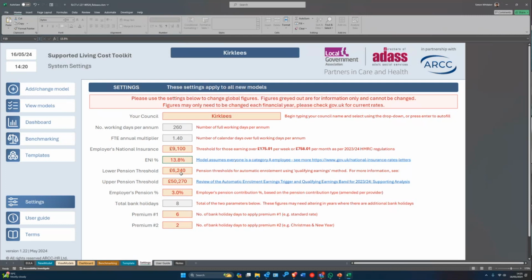We've got lower and upper pension thresholds. I'll go through those once we get into the model because, if anyone knows anything about how automatic enrolment works and qualifying earnings in particular, then this relates to that qualifying earnings point. So when we're accruing pensions, depending on how the provider accrues or pays for pensions, you might need to use these lower and upper pension thresholds. These are already set in the toolkit as the current national guidelines. So if any of those change in the future, you can go and change these numbers so that you're not relying on a new toolkit to come out where these numbers are updated. We've given you that flexibility to update those yourself.